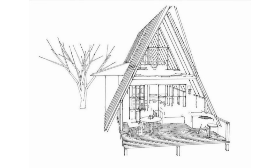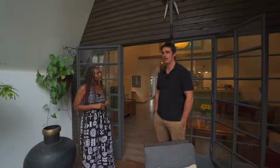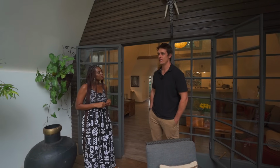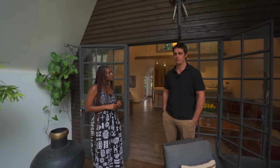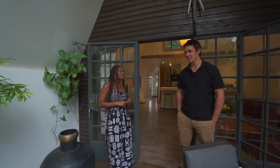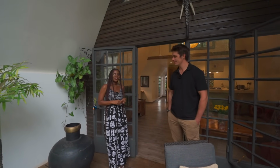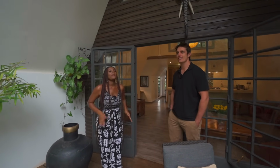When you were building this, were there any challenges? I was on site with a small crew. I was experimenting. I had built in traditional ways, and this was a new methodology for me and for Kenya. I spent a lot of time on the computer beforehand researching. I'd been thinking about it for so long that I'd gone through all the challenges in my head before we started, so it was quite easy to get it up and running.